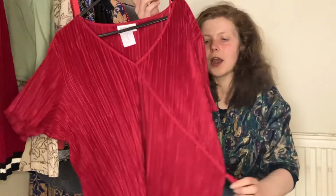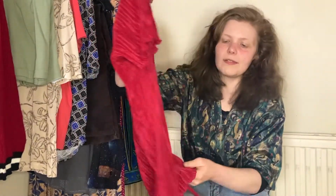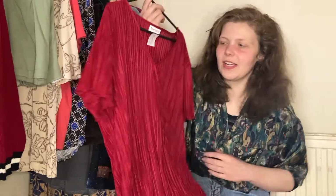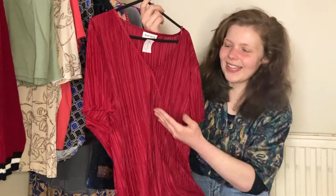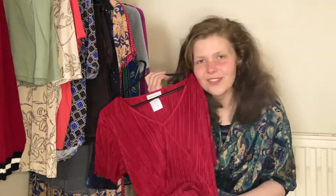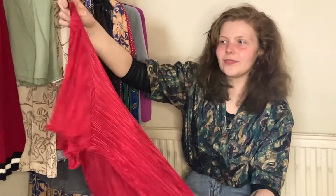So let's get started. I want to start with the tops I got first because they were the biggest bargain. Now I wouldn't normally go for something like this because number one, it doesn't have a size on it, so I feel like it's going to be a little big. And number two, I don't really have much going on up here, so having all of the attention be there might not work for me. But it was 50p, okay. They had a whole big basket of clothes for 50p.